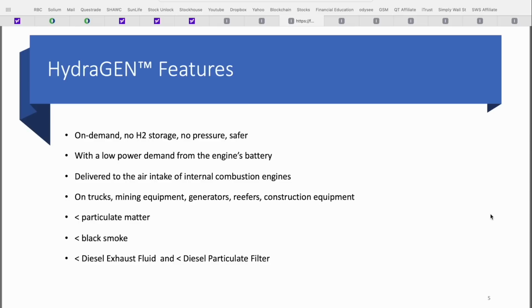Now, what really differentiates the hydrogen technology is it's on demand. There's no H2 storage, no pressure needed, which means it's safer. It comes with a lower power demand from the engine or the equipment's battery, delivered to the air intake of internal combustion engines. It can be put on or fitted to trucks, mining equipment, generators, reefers, and construction equipment. So that's why we're seeing this technology be adopted or adapted to so many different industries. So extremely easy to install and very beneficial to the overall fleet.